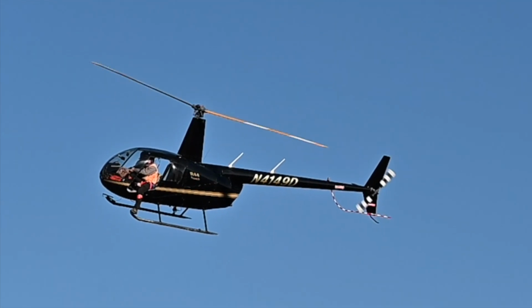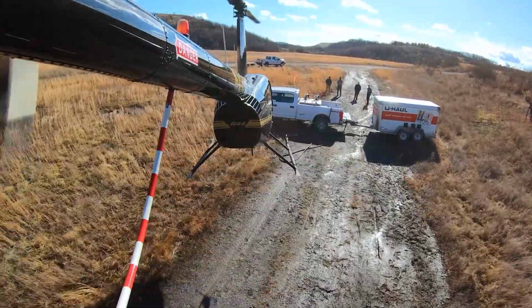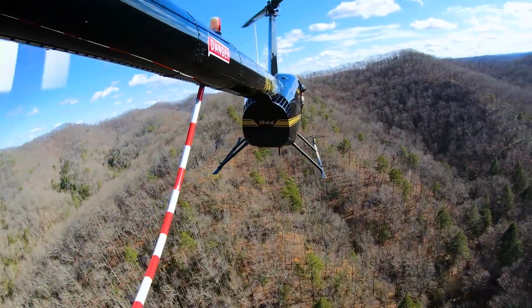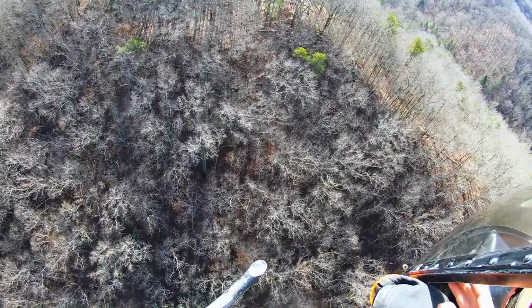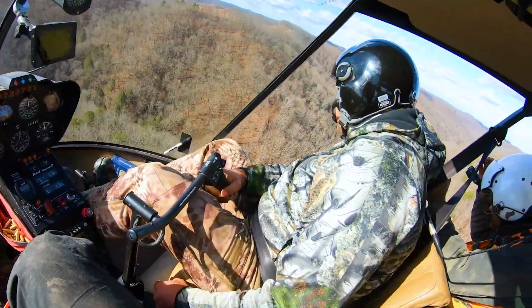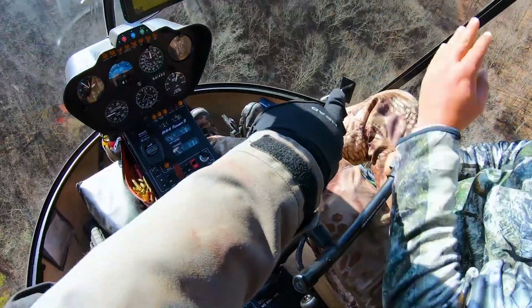This is Matt Springer with the University of Kentucky Department of Forestry and Natural Resources. And today we're out here participating in some elk research where we're using a helicopter to capture adult elk that are going to be, for the most part, radio collared with GPS collars, as well as getting a full biological workup. Now, the reason we're using a helicopter is because of its efficiency.